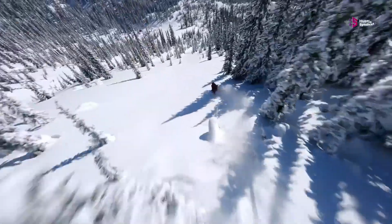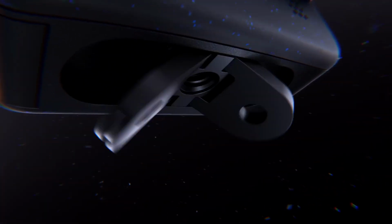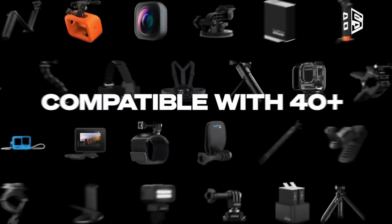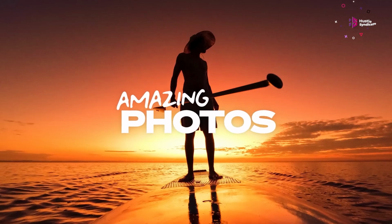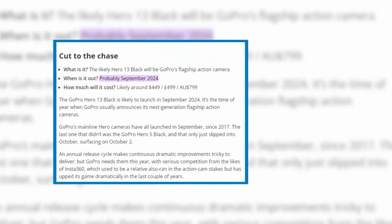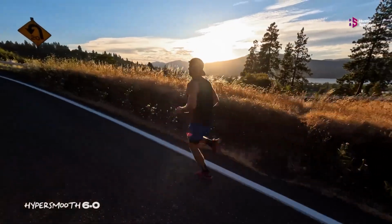The GoPro Hero 13 may see a significant price increase, possibly $450, a slight rise from the Hero 12's $300 starting price. While no official release date has been announced, based on GoPro's typical launch schedule, the new model is expected to debut around September this year, keeping up with the brand's annual release pattern.